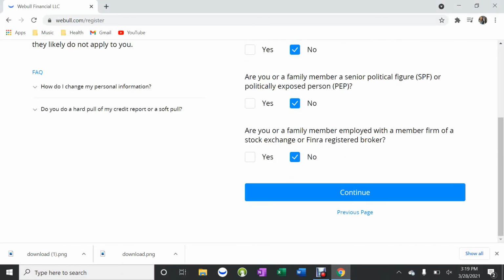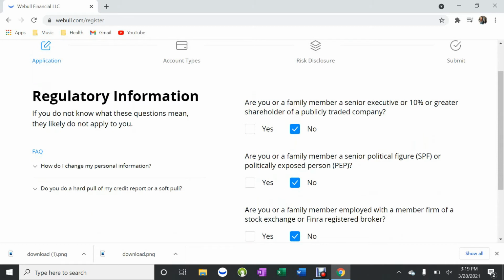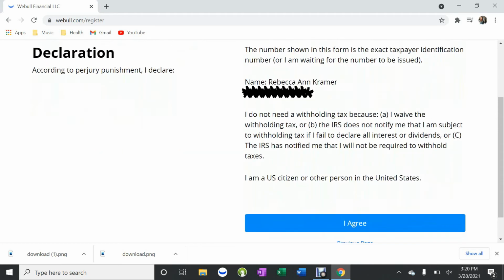And then it asks some questions that will most likely not apply to any of you, but if it does, you need to be honest and click yes. But it's probably not going to apply to many people. And now it just has a declaration that you need to agree to, and read it.